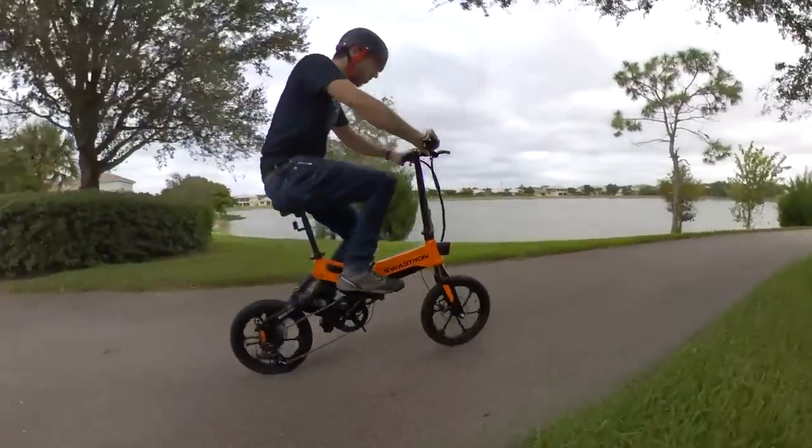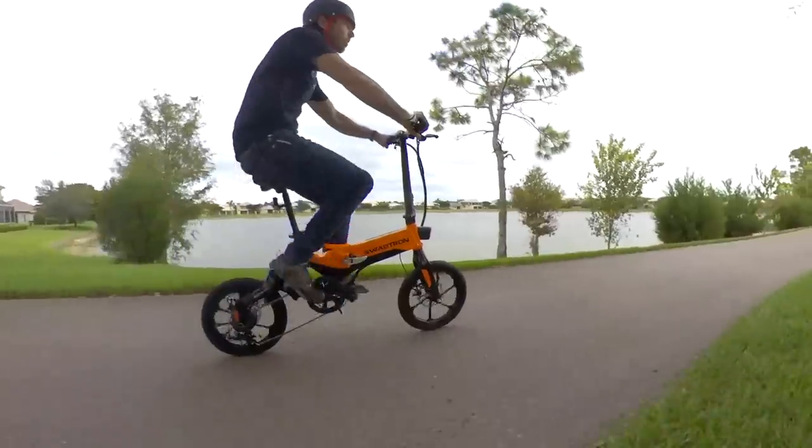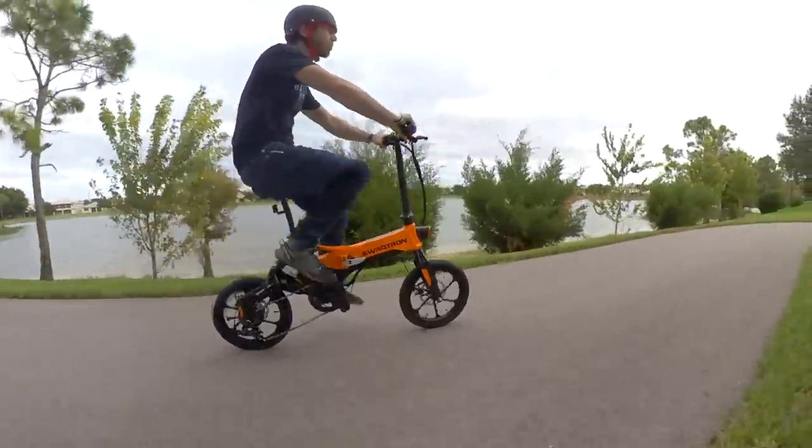They're also both legit bicycles because they have pedals. And so if you're looking to get into a real e-bike that you can pedal around and you have a backup if the battery were to die, this is definitely a better option because unlike the scooter, you can still pedal it. Again, these are both very cheap bikes, so you have to know that going in.